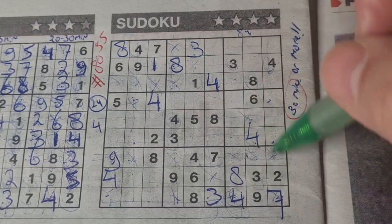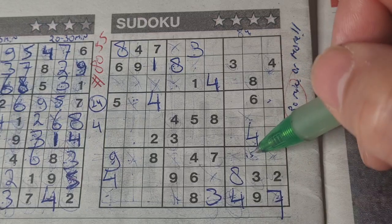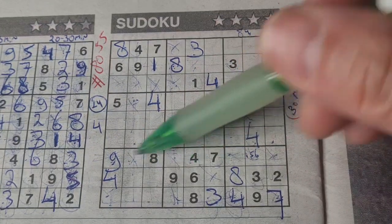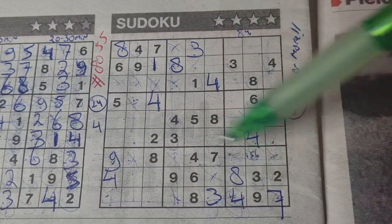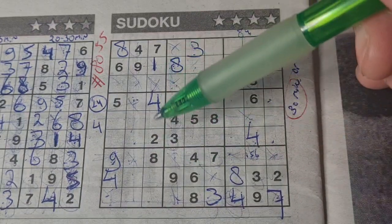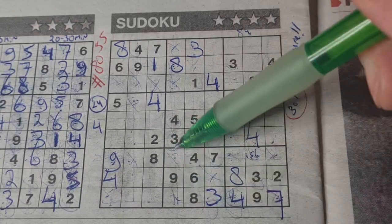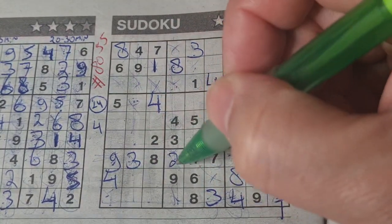1 is missing, the 2, 3, the 4, 5 is missing, and the 6 is missing: 1, 5, 6. That means those two missing numbers in this row are the numbers 2 and 3. We have a 3 in this big square, so no 3 there. 3 should be here, and the 2 goes there.